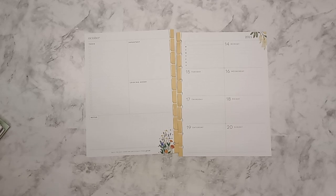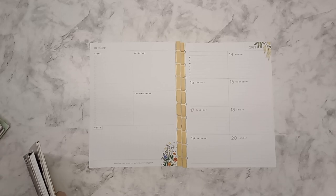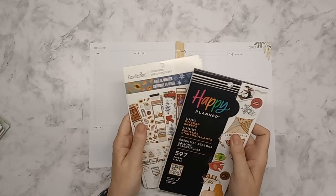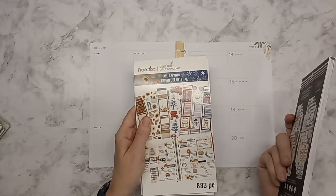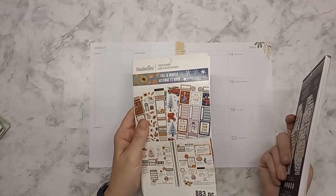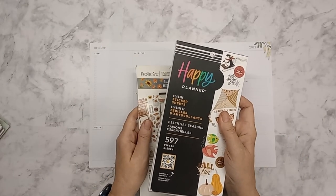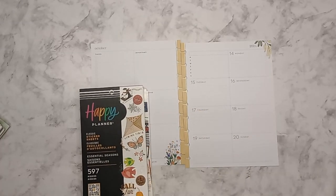Okay, so I kind of narrowed it down because that's a lot of washi, and I want to use it all at once, but I can't because that would just look weird. Anyway, so I've narrowed it down to using stickers out of these two books. This is a Recollections Fall and Winter that's like 2 or 3 years old. And this one is the Happy Planner Essential Seasons. I'm going to use the fall stickers, obviously, out of this.